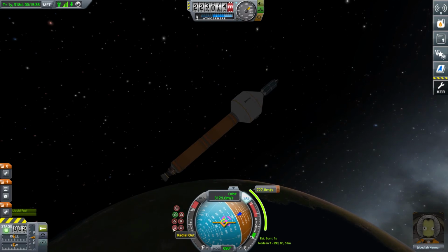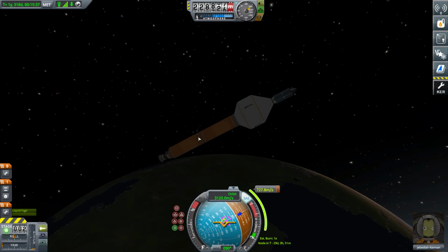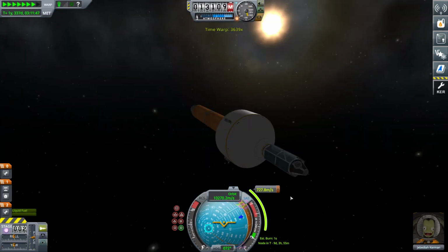You're hovering over the X. You do that, you hover over things. I think we're focusing on almost going nuclear. Waiting for this thing to... Why are you warping? Why are you warping? Because we have a node and it's not until 9 days from now. Oh, okay. Well, it won't move while you're warping. I know. But I also want to get closer.